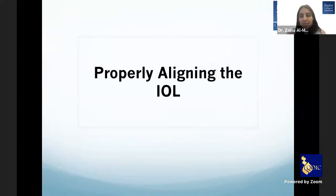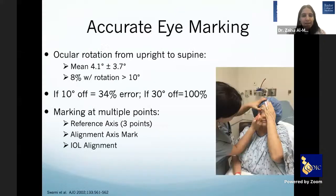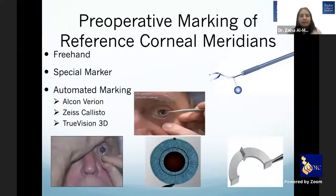And then, the second most important point is properly aligning this IOL. As we know, there's ocular rotation when a patient goes from upright to supine, and it can be greater than 10 degrees. And if you don't properly align the IOL, and if you're more than 30 degrees off, you're actually inducing astigmatism, not just not correcting it. And there are 3 different points where you can have these errors: reference axis, alignment axis, and IOL alignment.